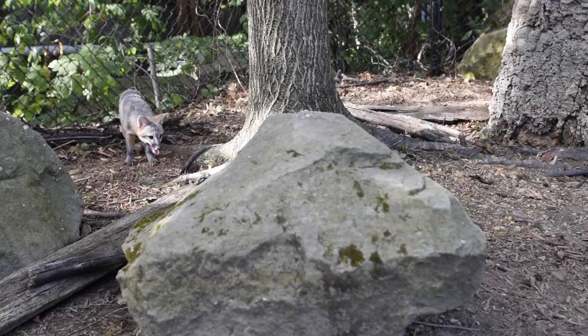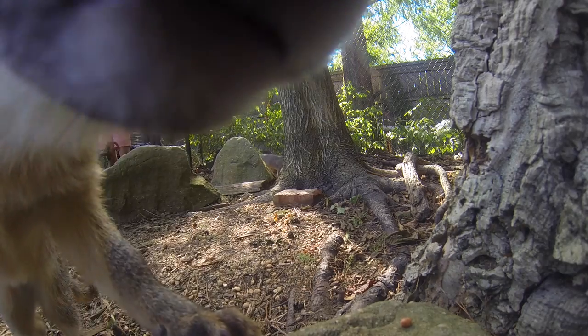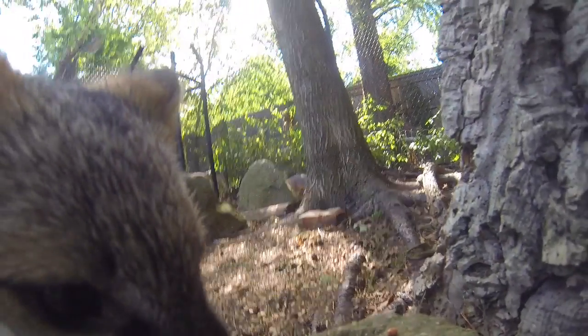I hope you enjoyed this creature feature with our new gray foxes. Come visit them and see them in action at the new Perkins Wildlife Center presented by KeyBank.